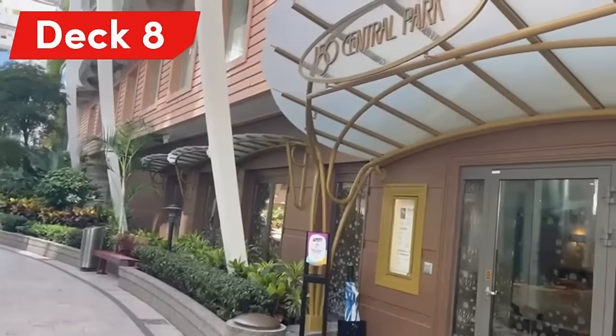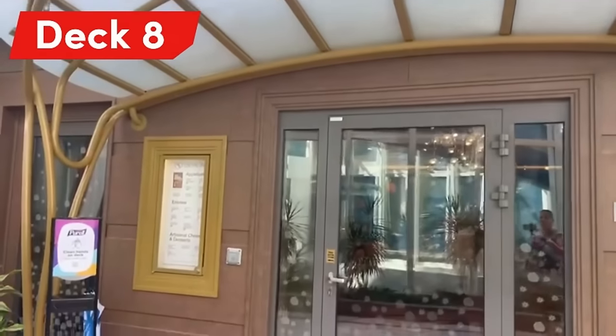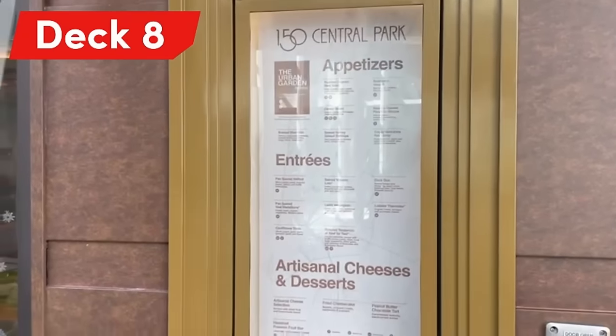Central Park is another specialty restaurant. Great seafood, great steaks. This is not part of your cruise fare. It is additional.